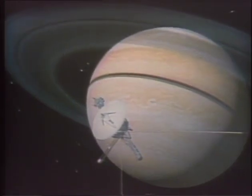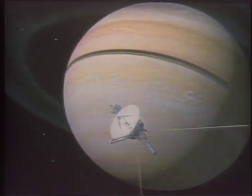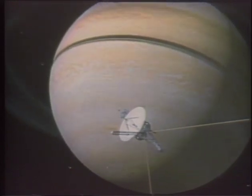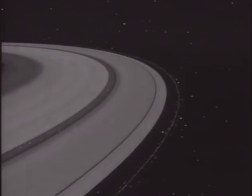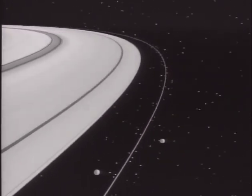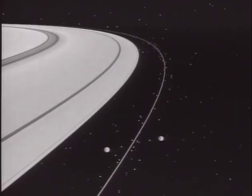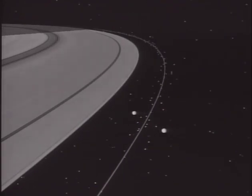The key to the mysterious F ring turned out to be the same principle that had gotten Voyager there to see it, the principle of gravity assist. The F ring and its shepherding moons are all in orbit around Saturn. Obeying Kepler's third law, the inner moon moves fastest, the ring material slower, and the outer moon slower still.